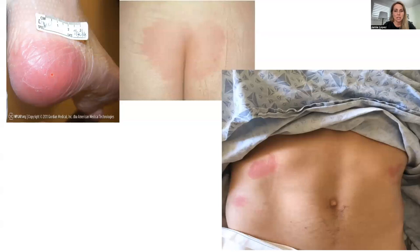This picture here is my son, and this is why he has these non-blanchable stage one pressure ulcers or injuries. He had back surgery, and the back surgery took about 6 hours, and he was laying prone for that entire time on a metal operating table. At this time he was 19 years old. So he's super healthy, beautiful, intact skin. And still he got these non-blanchable reddened areas over bony prominences. So this is underneath his rib cage here on both sides, and this would be his hip bone right here.